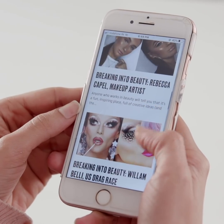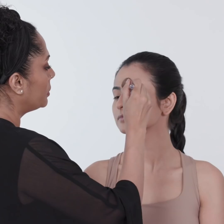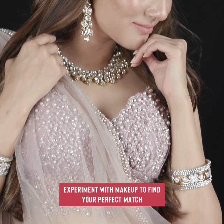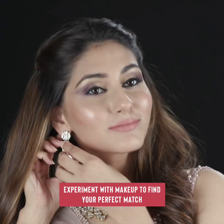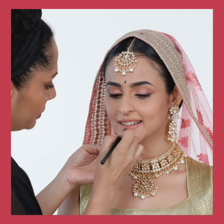Scour Pinterest to find your perfect wedding makeup look and schedule a trial with your chosen makeup artist at least a week before the big day. This gives you the opportunity to experiment with different looks or refine the one you've chosen until it's perfect. Also, take plenty of pictures to make sure the look works both on and off camera.